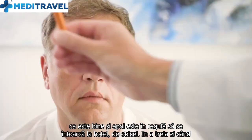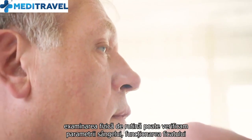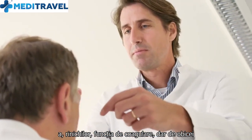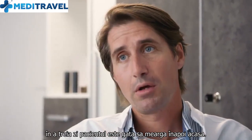On the third day, it's the final day, he will come back. We will check again: a routine physical examination, maybe some blood tests, checking kidney function, liver function, and some clotting function. But usually that's it then. And on the third day, the patient is ready to go back home.